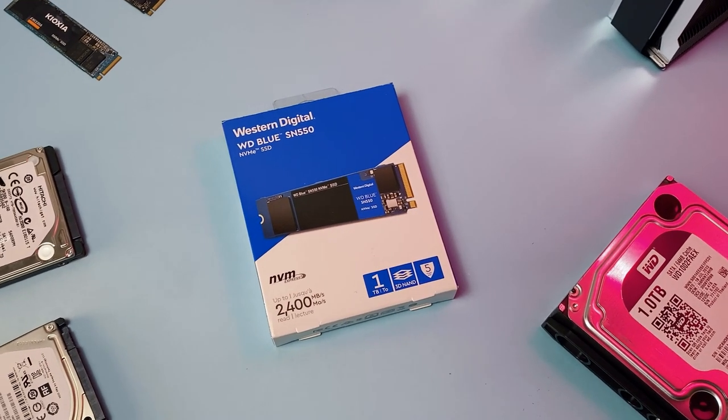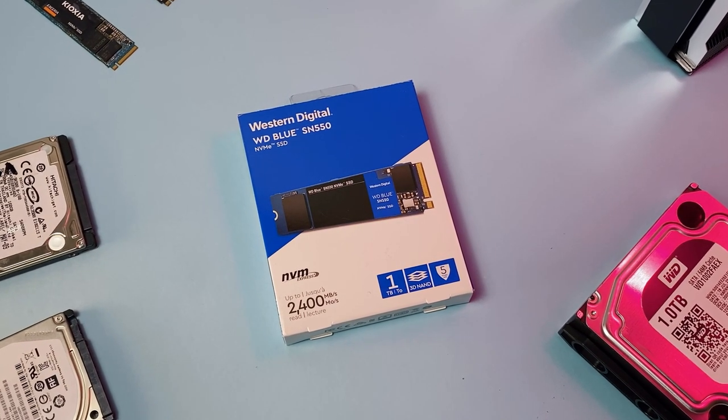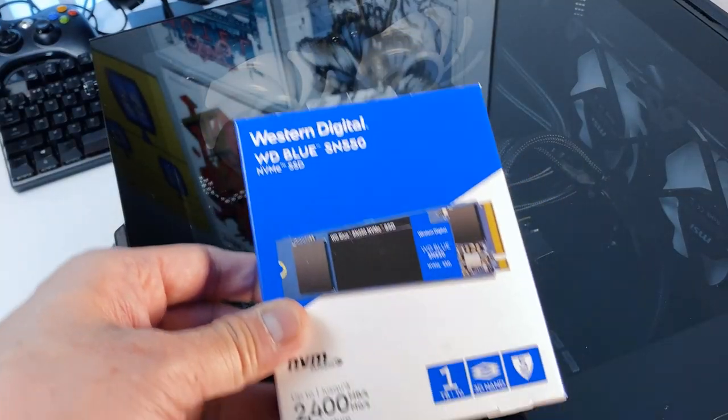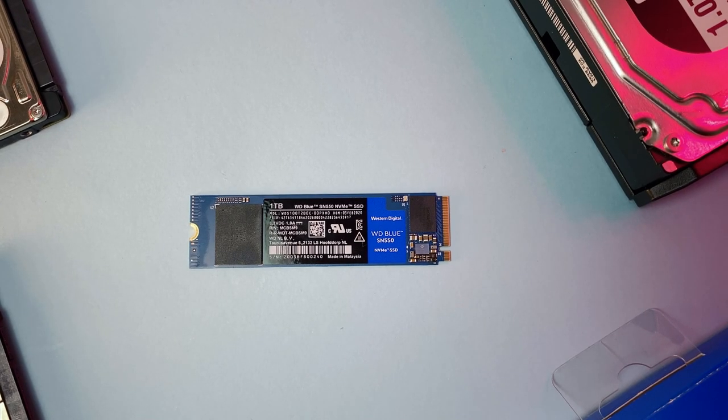So this is the WD Blue SN550 1TB NVMe M.2 SSD. It's fast and affordable, but hey, I'm jumping the gun here. Let's look at the key specs and features.